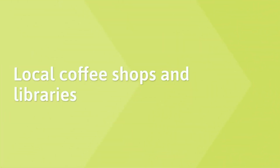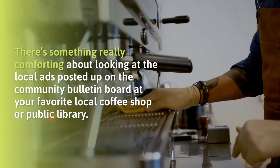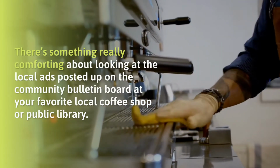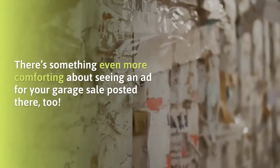Local coffee shops and libraries. There's something really comforting about looking at the local ads posted up on the community bulletin board at your favorite local coffee shop or public library. There's something even more comforting about seeing an ad for your garage sale posted there too.